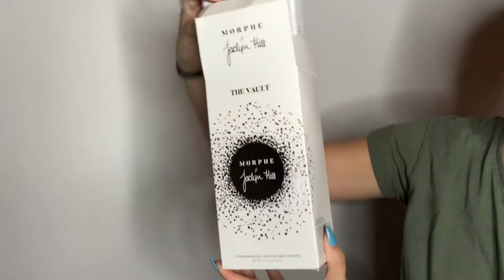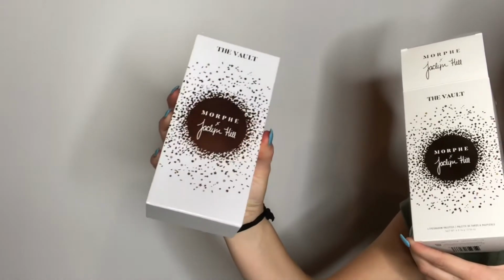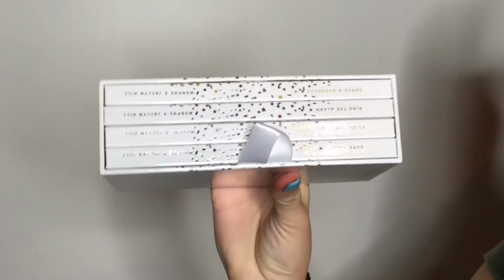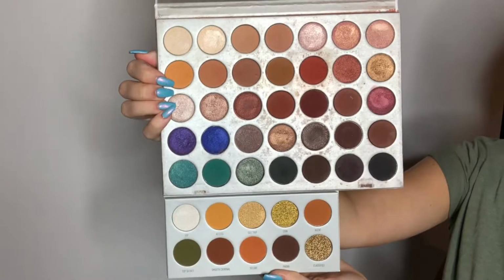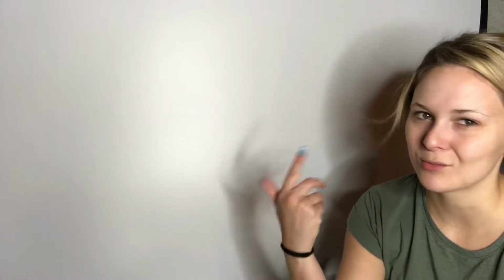Unboxing my Morphe Vault. We all know what it looks like now, so I'm not going to spend too much time on it. It's real shiny, and there are the 4 palettes. First up, we're doing the Armed and Gorgeous palette and comparing that to the OG Jaclyn Hill palette.